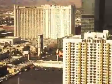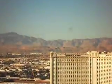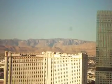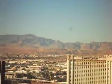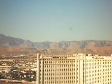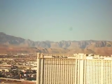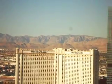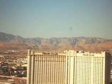Oh, just another word, out the back there you can see that beyond the mountains you've got the Grand Canyon and Lake Las Vegas, which was absolutely spectacular. We went out on a helicopter ride. Takes about 3-4 hours, something like that. Takes you down into the canyon, and it was spectacular.